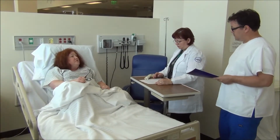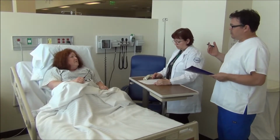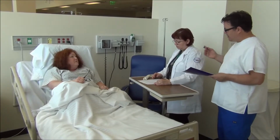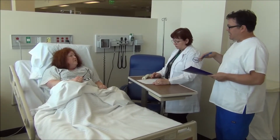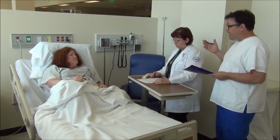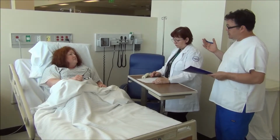Do you know which procedure you're going to do on me? Well, we truly don't know what we're going to be doing until we see how occluded the actual artery is. We'll send you down for a scan, and depending on the results, we'll either do a bypass or perhaps a minimally invasive procedure such as a stent.